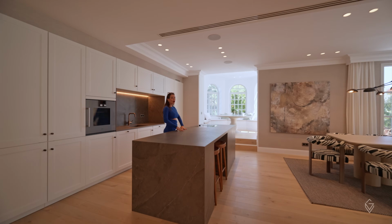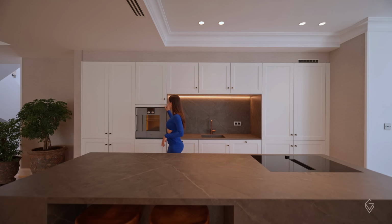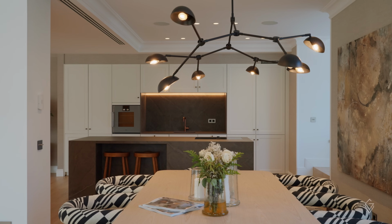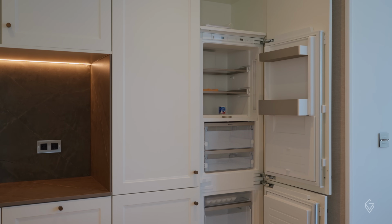The piece of art soul of the home. Island in the middle, Gaggenau appliances, grill, oven, everything brand new. This home just hit the market. The dishwasher is not properly even unpacked yet. We have a fridge and freezer.